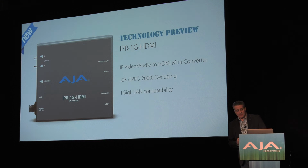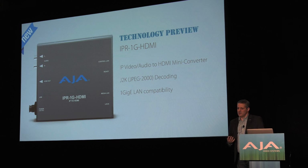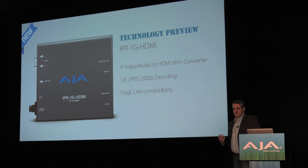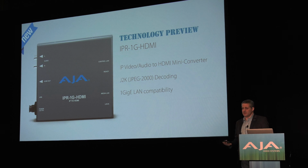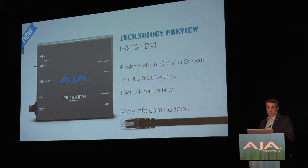And we're not going to stop there. IP video, we're showing a tech preview, which means we're not ready to ship. We don't have pricing and ship dates, but we want to talk about it. We've done this before with some of our other products. This is essentially an IP video to HDMI mini converter, a little thing that has a JPEG 2000 decoder in it, so it can take IP video over a 1 gig connection and decode it and display it. This will be the first of a family of products with different connectivity, receivers, transmitters, probably different codecs, different technologies, but we just want to say, hey, we're taking IP video seriously, and there's going to be a lot more info coming soon.